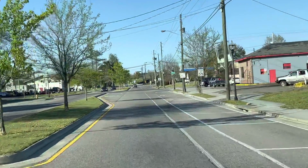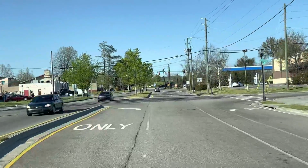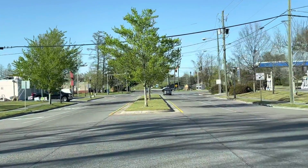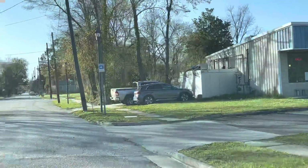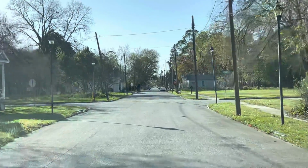Nice. I like it. Are we going to head downtown? Yeah. We got to head downtown. We could do another one. I don't know. Whatever. Downtown looks interesting too. Let's see the rest of the city.